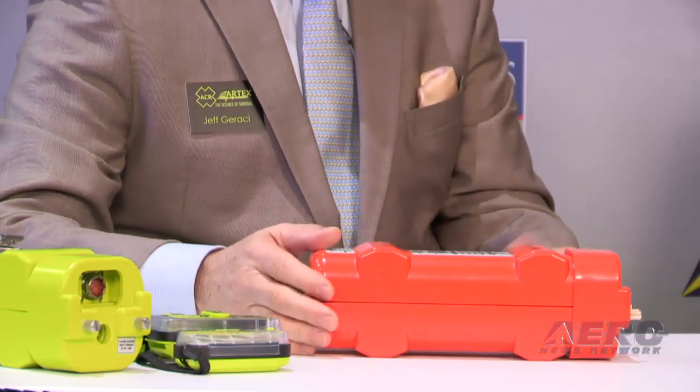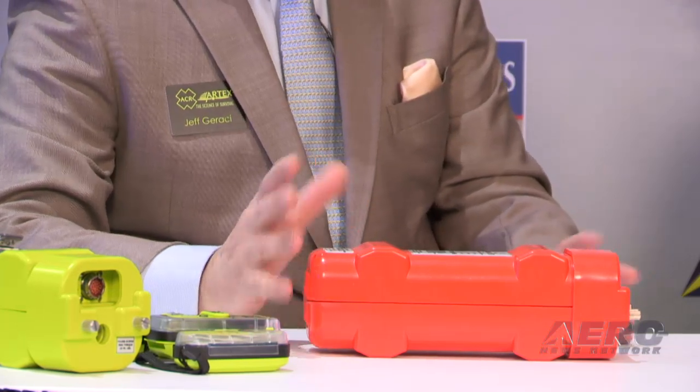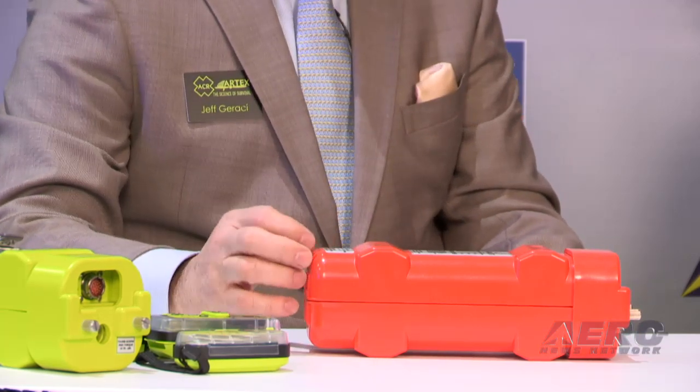The 110.4 and the ELT200 are the most popular units. We still have 16,000 of these units in the field in all different types of aircraft. So what we wanted to do is offer customers a way to help them through this transition. We're going to buy back their old unit and offer them an incentive to stay with ACR Artex and buy one of our products and replace it.